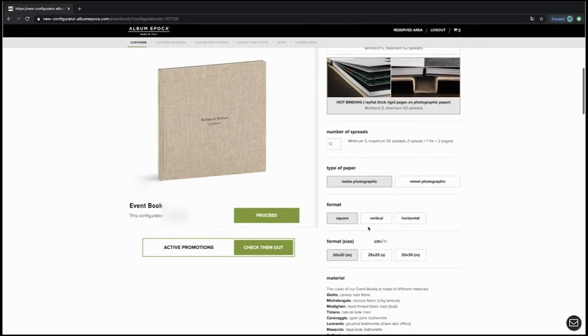Today we're going to do square, and the nice thing here is that for your sizes you can change it from centimeters to inches, and today I'm going to go with the 20 by 20 centimeters. Sorry, I'm going to go with the 10 by 10. I apologize.